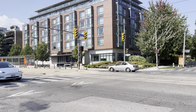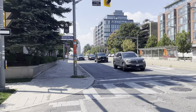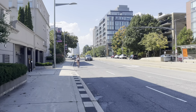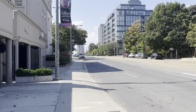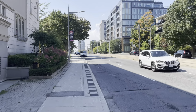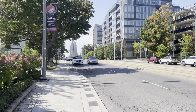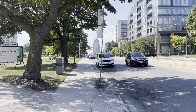So this is Russell Hill Road, and I'll be looking north. Alright, so we're really not that far from Bathurst Street and St. Clair Avenue West. So we're already 20 minutes and 37 seconds in. So far it's been almost 21 minutes that I've been recording this walking video.